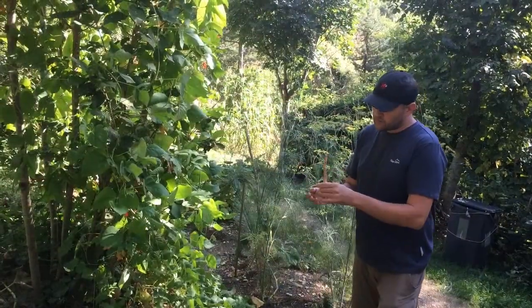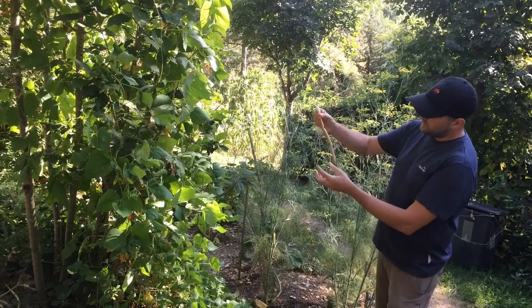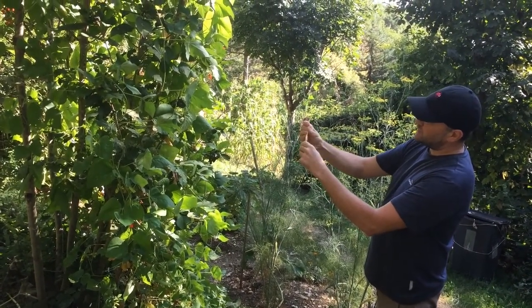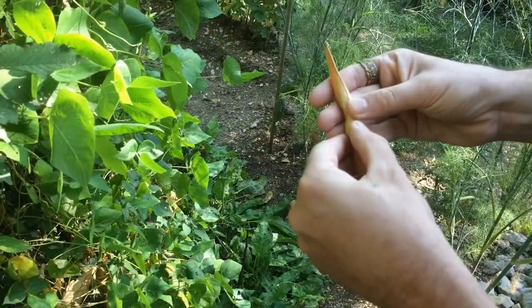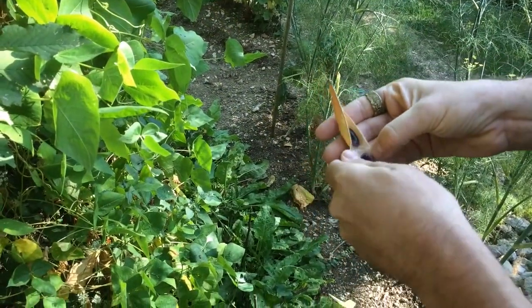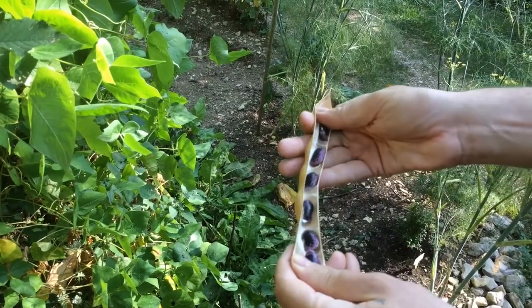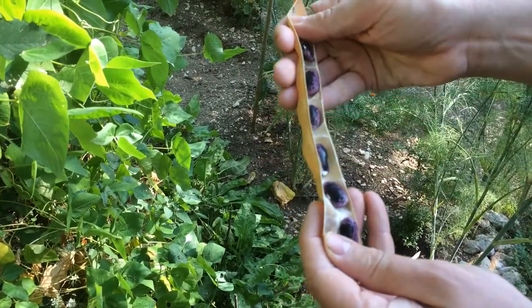Okay, so about 5 or 6 weeks after the growing stage, your runner bean pod will look like this. It's dry, it's crispy, you can feel that it's ready to be opened. That's really ready to come open. If we open it, you will see some very nice beans. They're very colourful, scarlet runner beans.